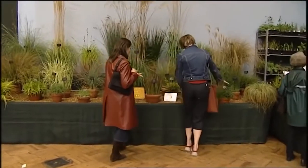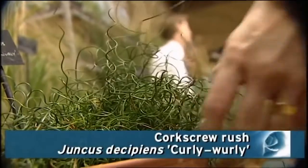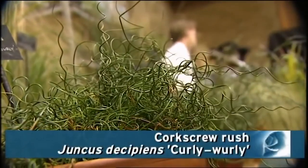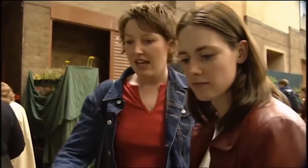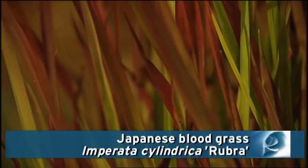Beautiful display. What do you fancy? And I love the junkers, but I don't think it needs suitable, wet ground. Yeah. This is pretty, but again, we're not quite sure are we? It's slow growing, and we're a bit impatient, aren't we? Quick and easy.